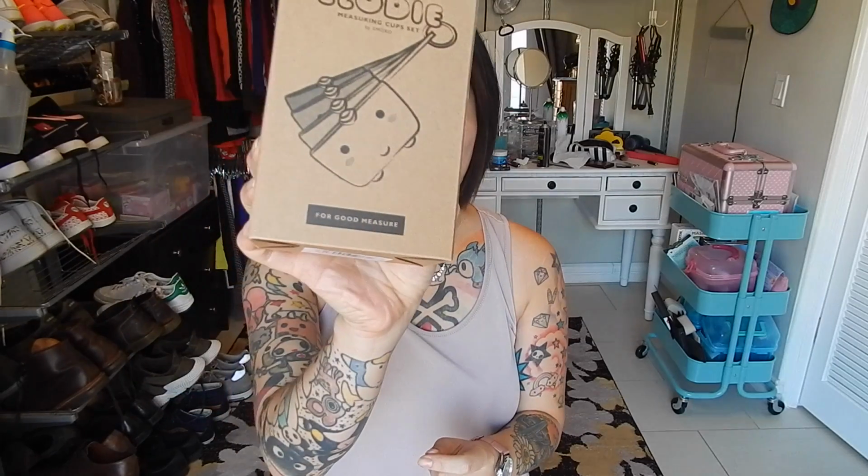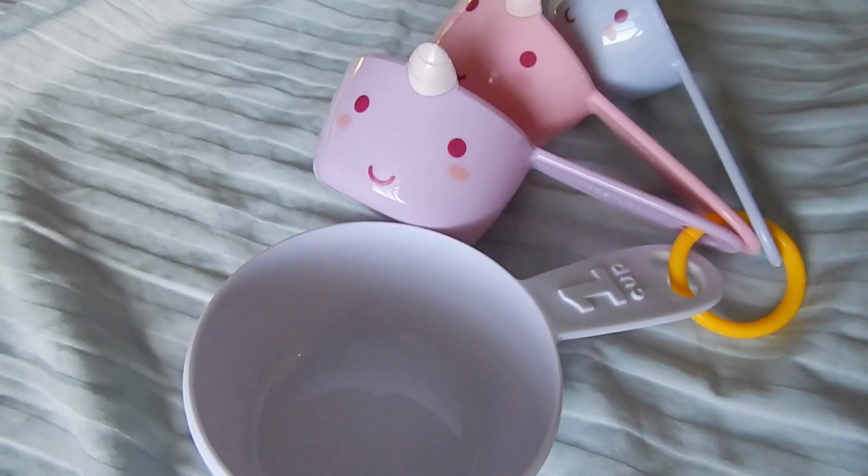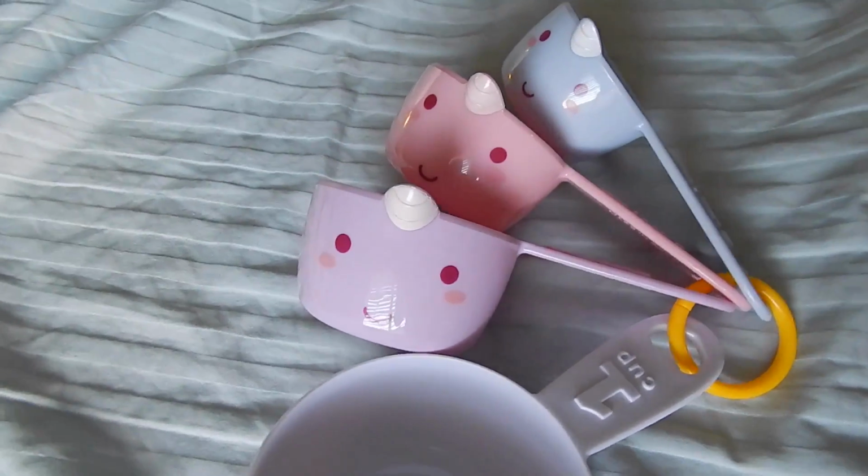These are measuring cups. Amazing. Oh, that is the best. And they're all different colors. There's a purple, pink, blue. On to the last 2 items. This looks like a keychain, a big fluffy keychain.